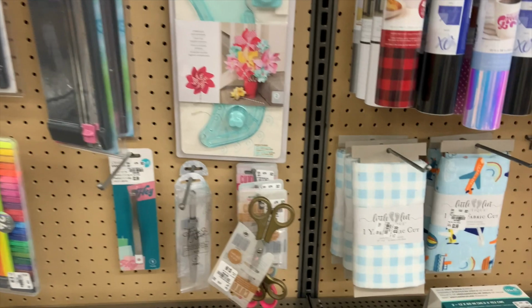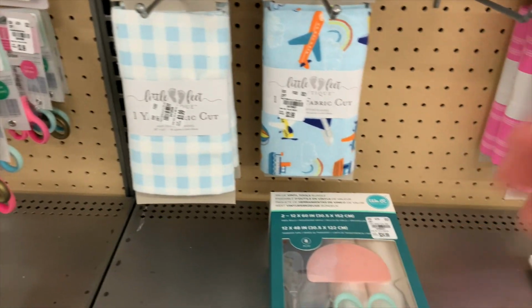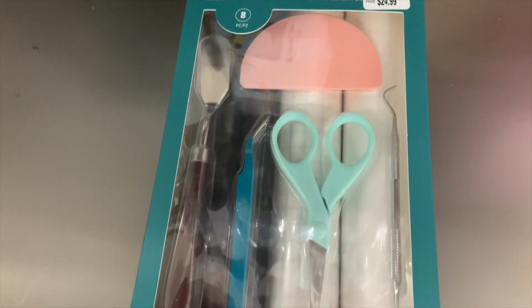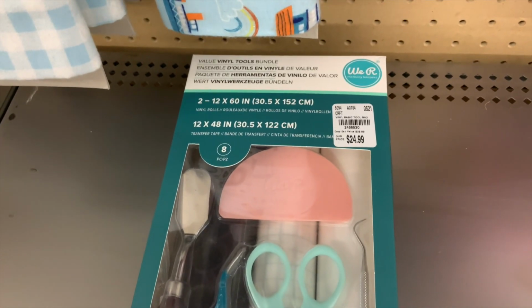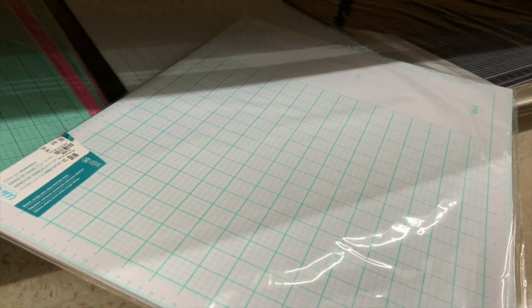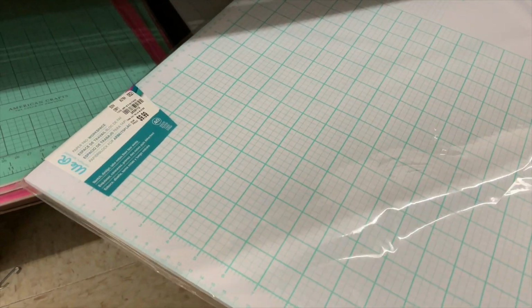Then I would keep that on your phone and check Tuesday Morning on a regular basis, because they do have a variety that kind of comes in and out of the store. Here's that vinyl set that I was telling you about before. They also had these big pads of paper that could protect your workspace and help you measure out different projects. Again, We R Memory Keepers is a very popular brand that they carry around here.